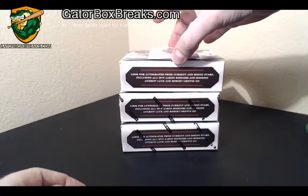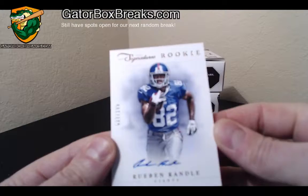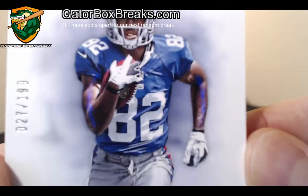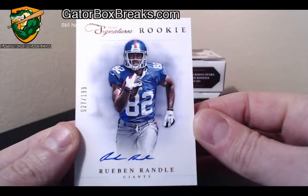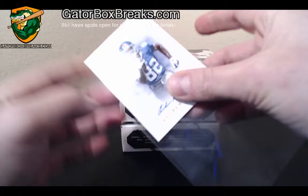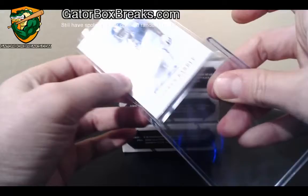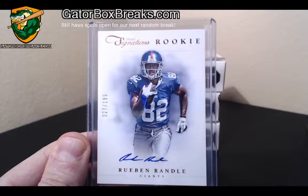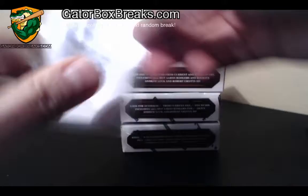Next auto is going out to the Giants. Reuben Randle, rookie auto on card, numbered to 199. Going out to AC Gamblers. There you go, man. That's a nice one. All right. We got two boxes left.